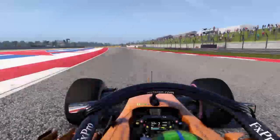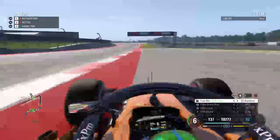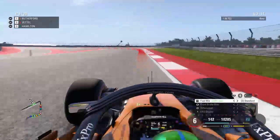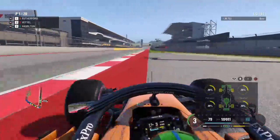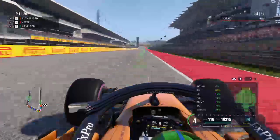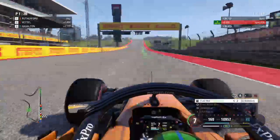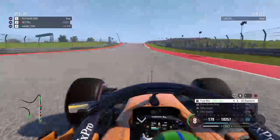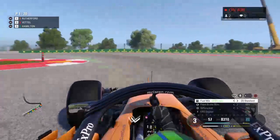I'm gonna try to brake a little early here, so I don't crash it. Okay. Something feels wrong with the front wing. Oh no, it's just the wear of the ultra soft tires. No, Seb has DRS on me, which is just lovely. But I have to try to shake him in the S section.